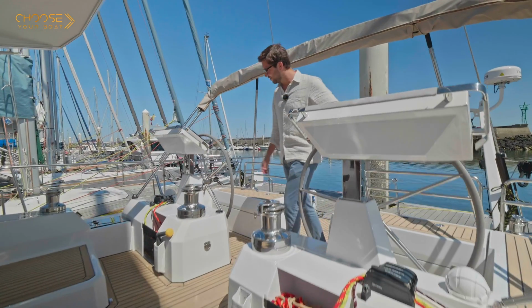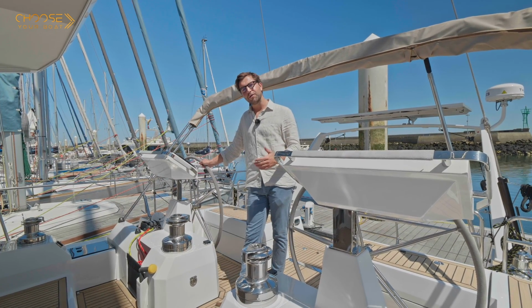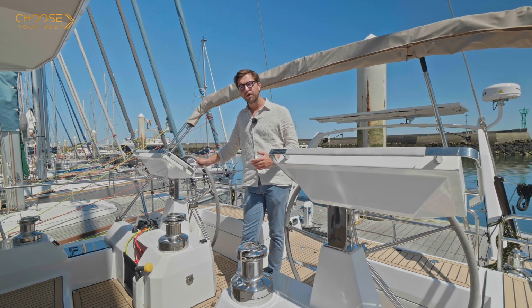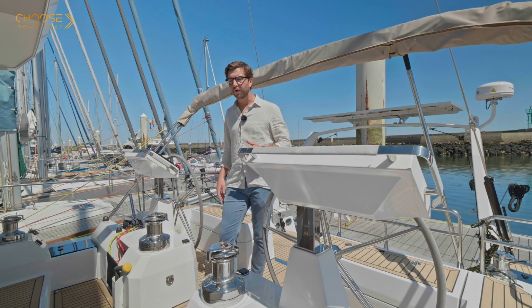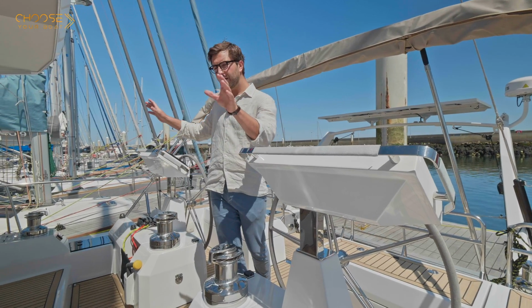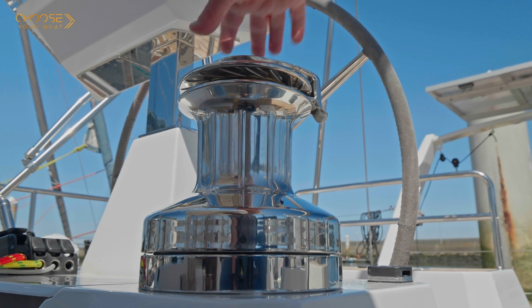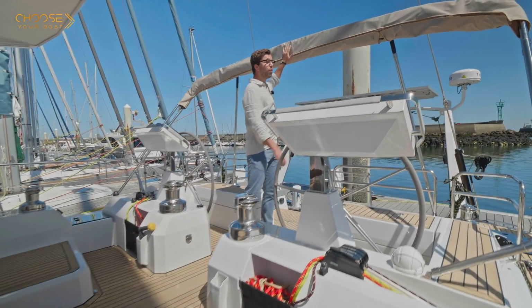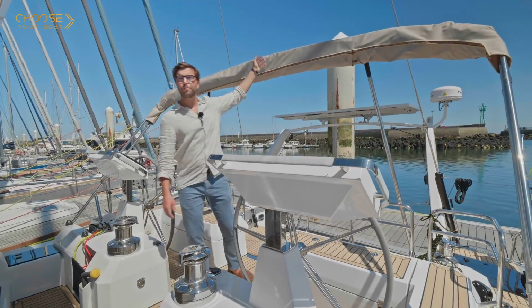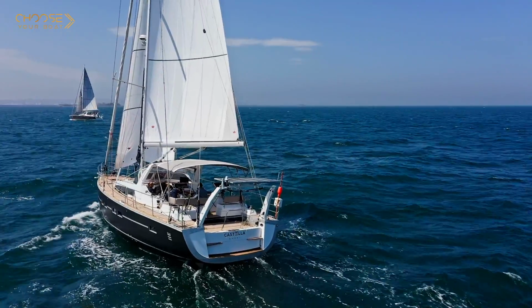On the Allure 51.9, the controls and sailing systems were simplified as much as possible for single-handed or short-handed sailing. The 2 banks of clutches, as well as the secondary and primary winches, are located close to the helm station to make trimming the sails easy. Just aft of the 2 helm stations is the Bimini that, when connected to the hard dodger, provides complete protection for the cockpit.